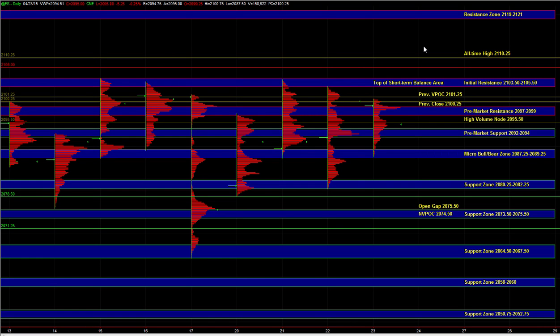So in the overnight session, we saw that ES gave back some of the gains from yesterday, but overall continues to balance within a range. And then the high volume node that we had at 74.5 within the current balance area shifted up to 95.5 overnight. So that's something to keep in mind and just keep an eye on.